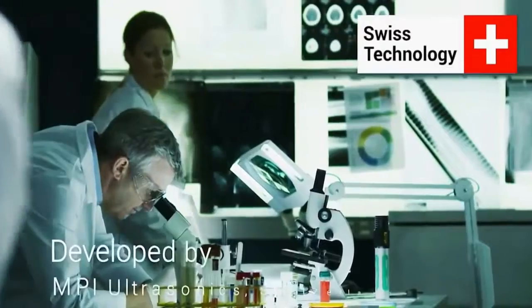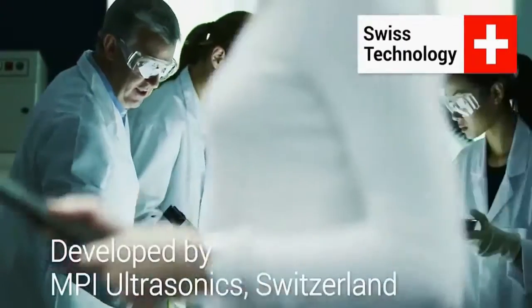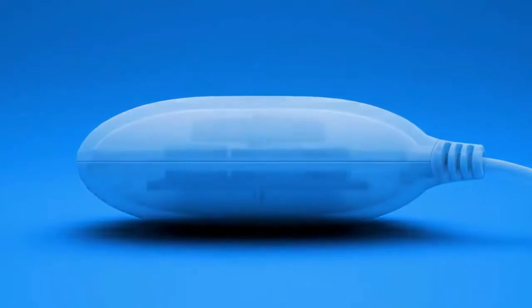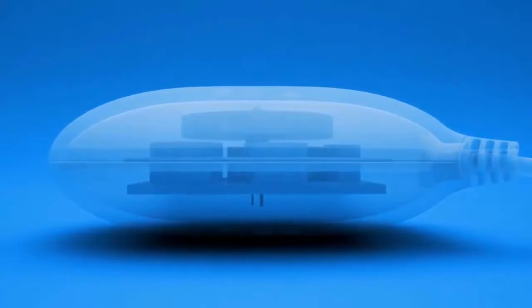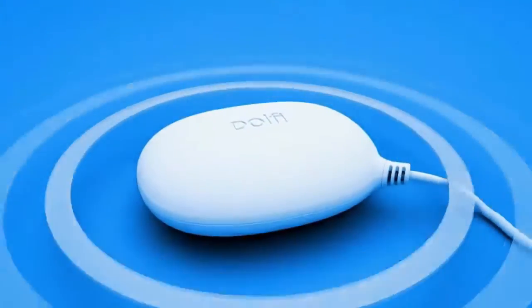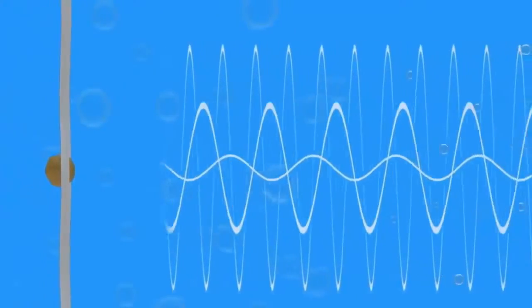Dolphy's innovative technology has been developed and tested by MPI Ultrasonics Engineering Laboratories in Switzerland. The heart of the device, a powerful transducer, creates and emits ultrasonic waves that are multi-mode, wideband, and progressive. These precisely modulated sound waves travel through water and form microscopic high-pressure bubbles.